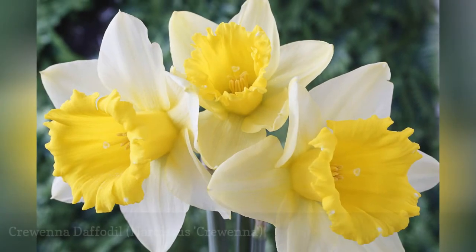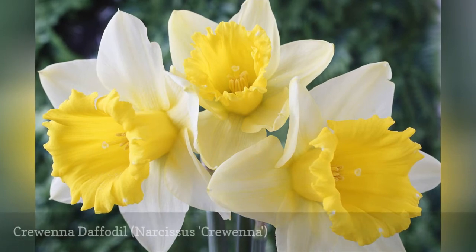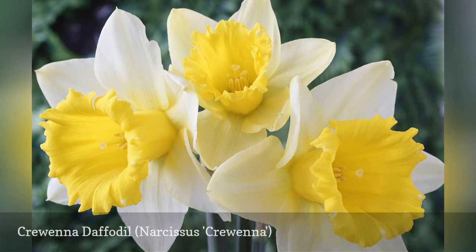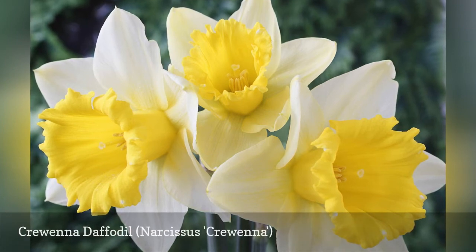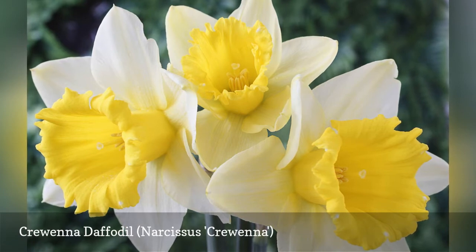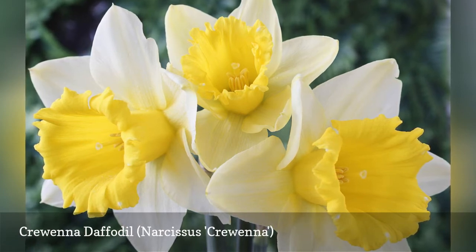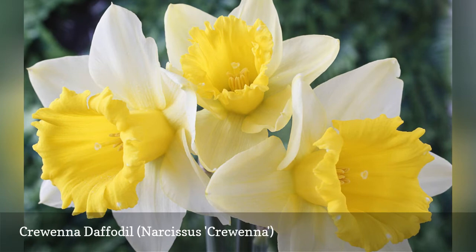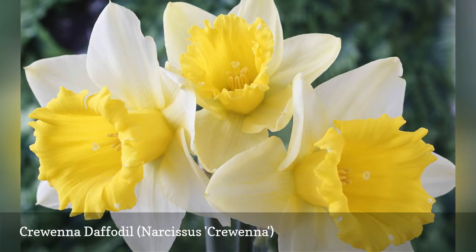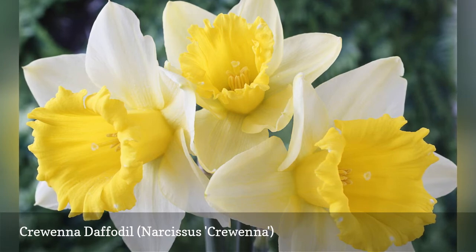The Crewenna daffodil falls into the Division 1 category, which is the classic trumpet shape that appeals to many gardeners. These daffodils feature a center cup corona that is at least as long as the outer petals of the flowers. This daffodil blooms early in the spring, appearing in March in spite of sporadic frosts and freezes. It's also one of the taller varieties, providing a nice visual accent to the spring landscape.